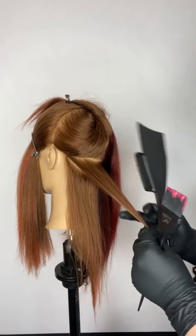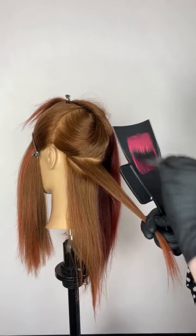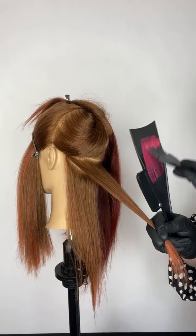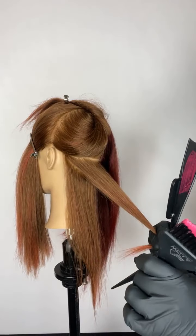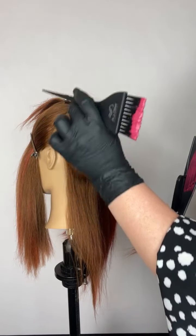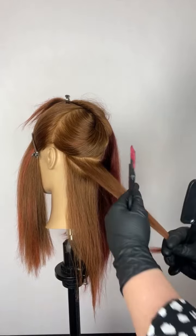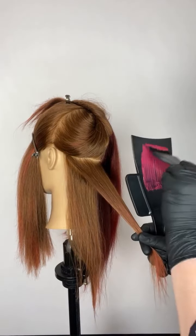Now I am going to focus my painting to be slightly higher in the front and getting a little bit lower in the back of this section, because this really is a very classic rounder long haircut. So I want to have this flow of higher in the front to a little bit lower in the back. All right. So nice, good tension here.